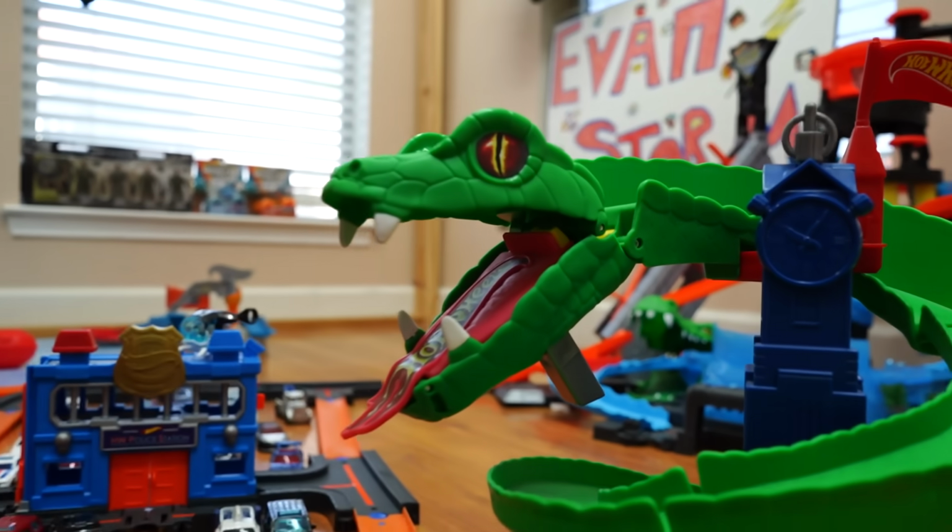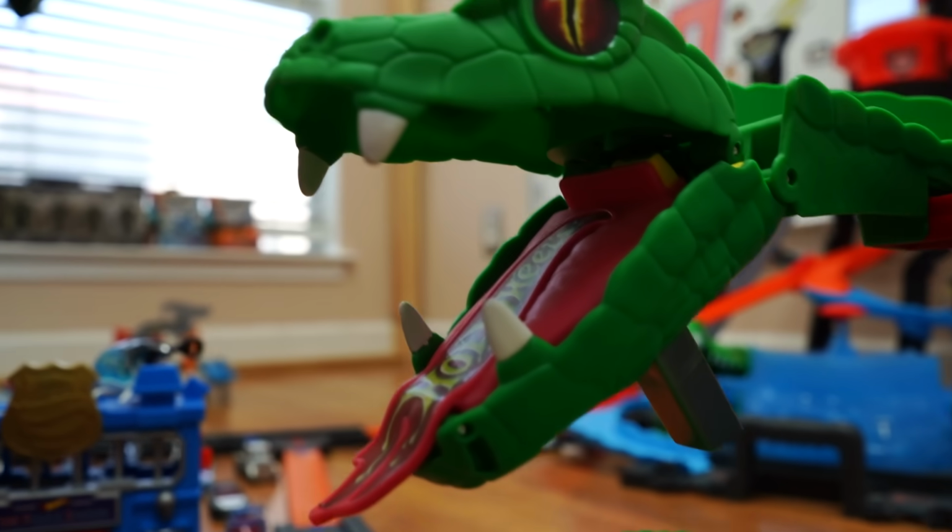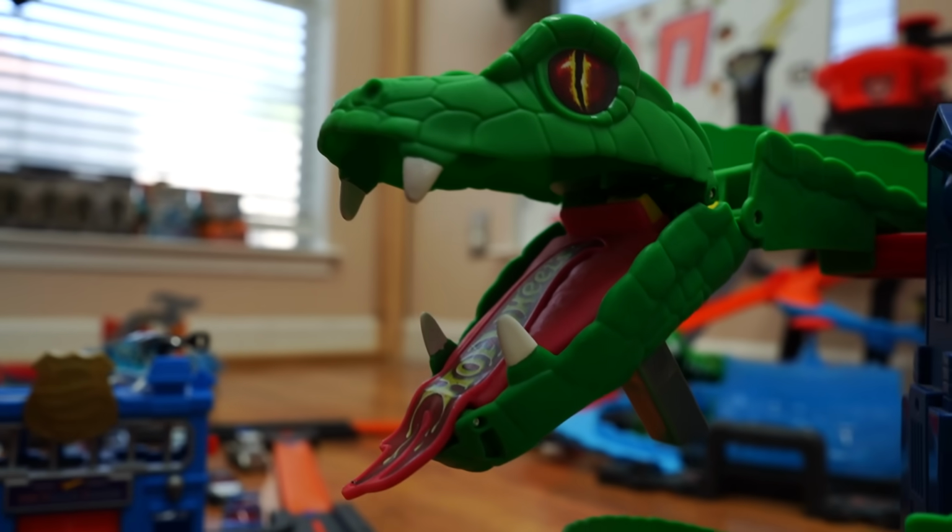So Stormers, though, you got to be careful. You don't want to land in the cobra's mouth. Look how big those fangs are, Evan.